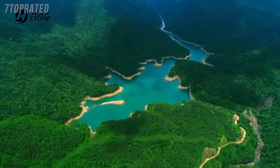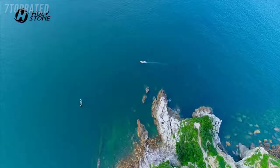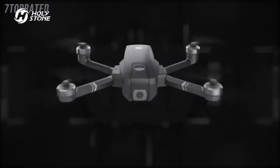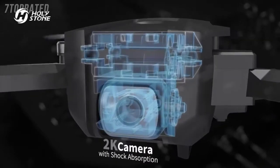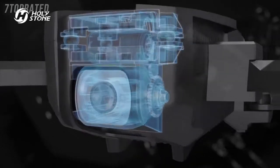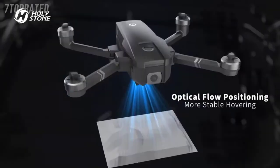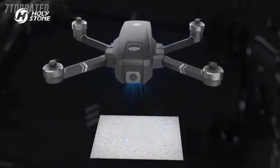Traverse landscapes and experience a visual shock beyond imagination. HS720 eye-catching debut. The 2K video camera with shock absorption can tilt 90 degrees down to take bird's eye view shots. Optical flow adapts to various ground textures for stable hovering indoors.